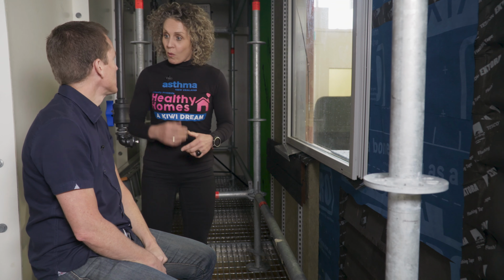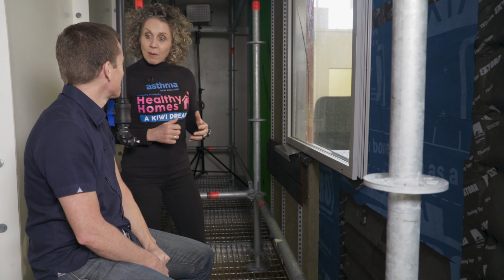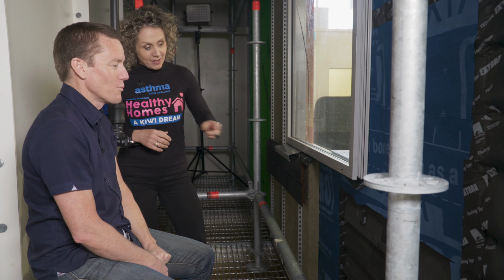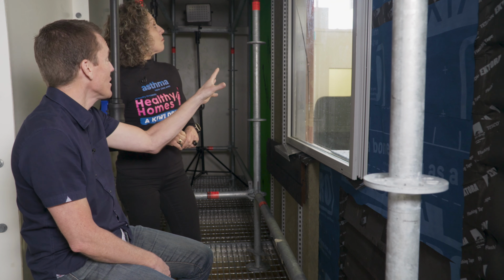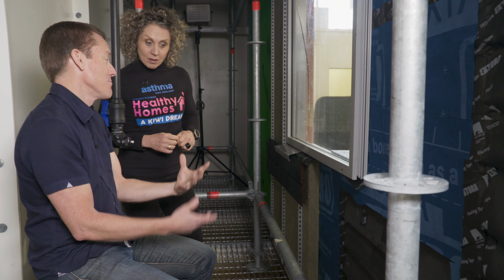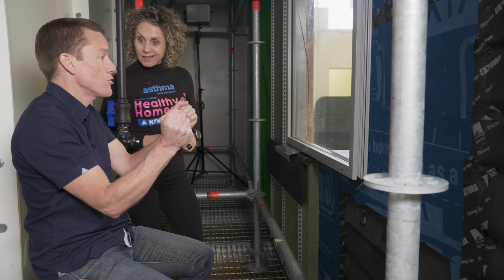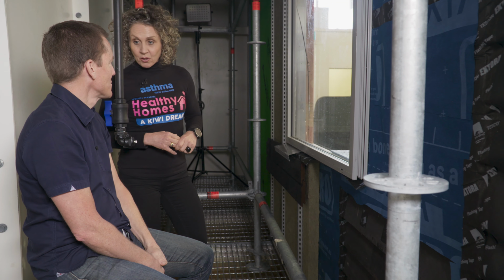Can we dial up a 1 in 100 year storm thing? We can. And what about an earthquake? We should throw an earthquake in, because New Zealand's pretty good at that. We can do earthquakes. We've already done a lot of damage to this window. The wall hasn't sustained any damage, but we've already broken the glass. And you do that earthquake movement, and then you check to see whether it's still weathertight. Fantastic. Well, I tell you what, if it survives that, you might have yourself a job.